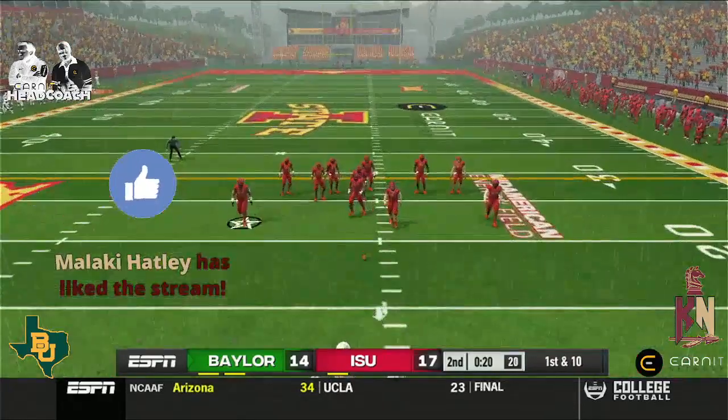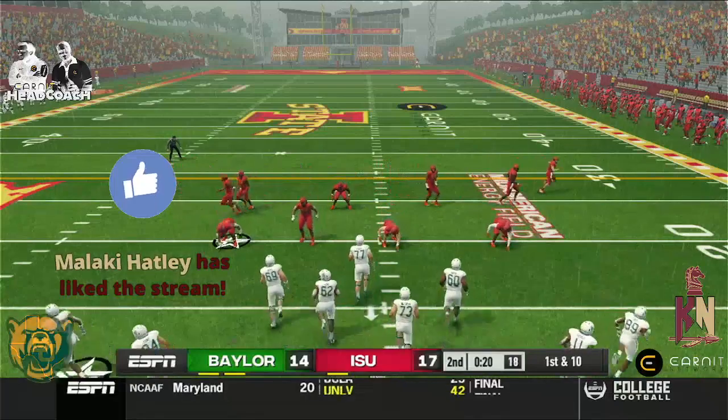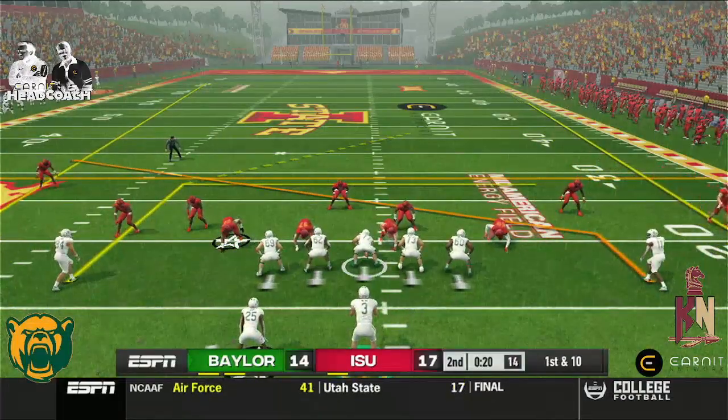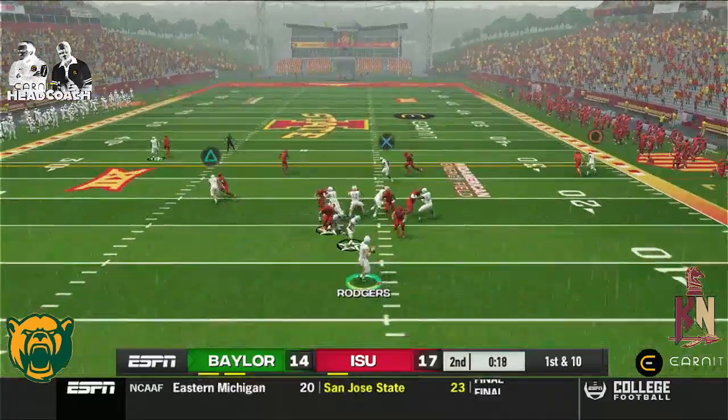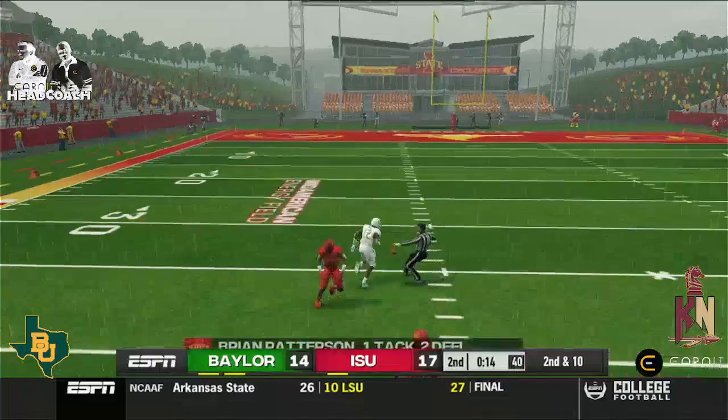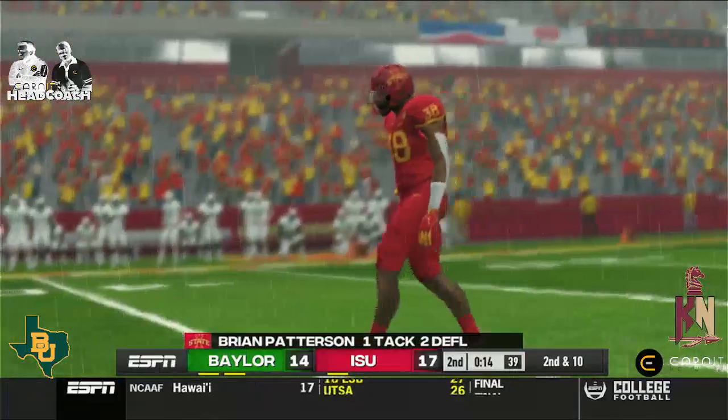They threw a pick the last time out. Should be interesting to see what they do this time. Anytime you give the ball away, it's a disappointment. So these guys want to show that they can hang on to it. He wants it all, going long. Oh, he had the pick and he dropped it.